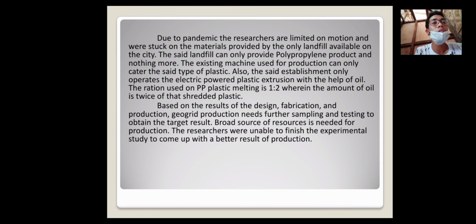Due to the pandemic, the researchers were limited in motion and were stuck with the materials provided by the only landfill available in the city. So, based on the results for the design, fabrication, and production, geogrid production needs further sampling and testing to obtain the target result. The researchers were unable to finish the experimental study to come up with a better result of production.